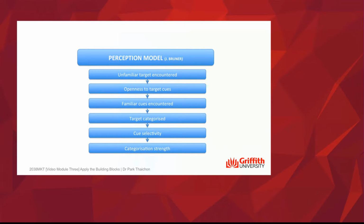Three, familiarize ourselves with the clues. So basically we start to get the same information. We're starting to understand the information that we receive. Four, then target customization.